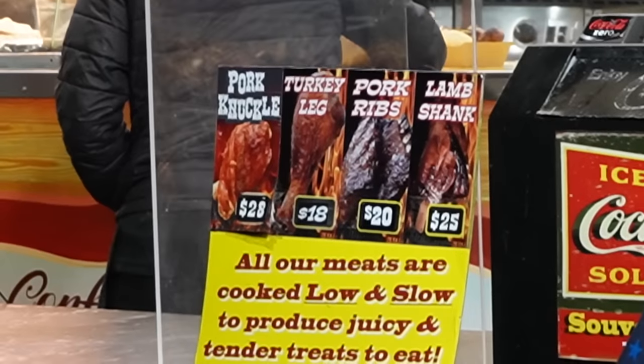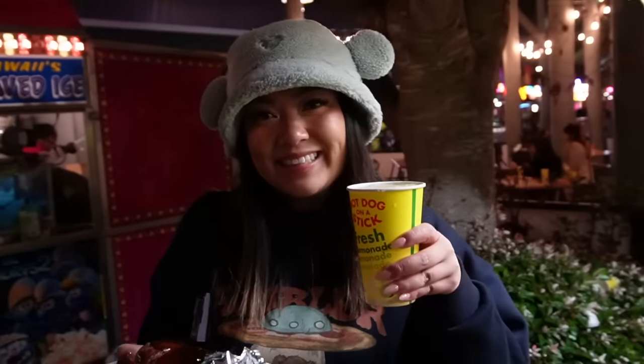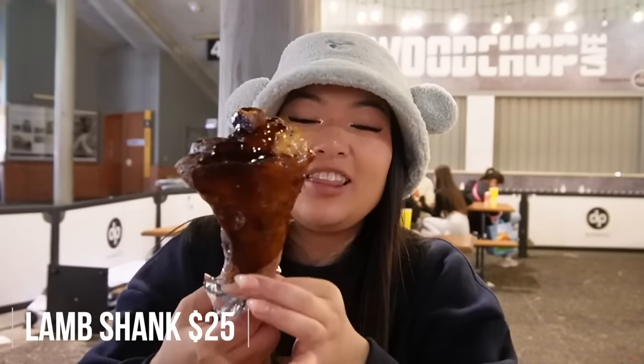Okay, we just got a $25 lamb shank. The sign actually says it's halal as well, which is really cool. We're also going to get another lemonade, but maybe just a regular size because it's the end of the night. Everything's closing right now. The fireworks just went off, but this is the last little meal that we're grabbing.